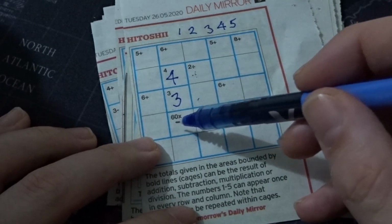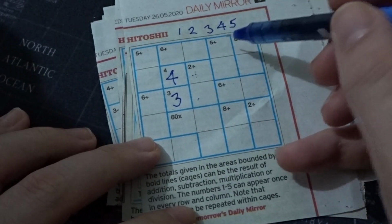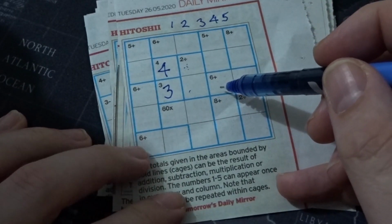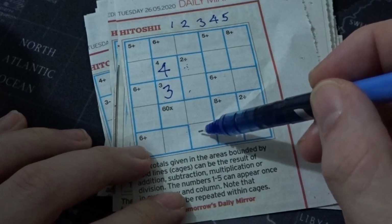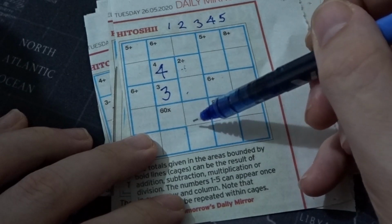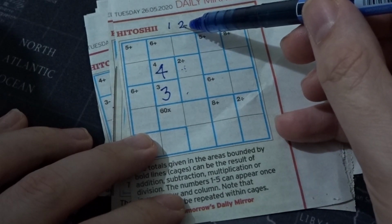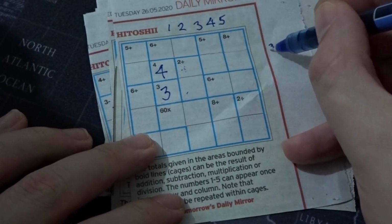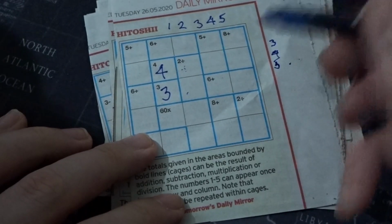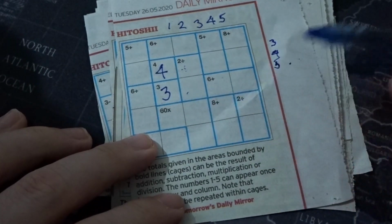So let's see. Okay. Well, look at this. You wouldn't think it would be the simplest one to look at first, but three numbers that multiply to give 60. So you only have three numbers within the cage, so you're not going to be having one, and you can't use two. And as luck would have it, 3 times 4 is 12, times 5 is 60. So the three numbers that multiply to give 60 is 3, 4 and 5.